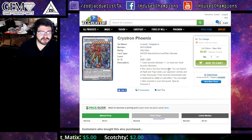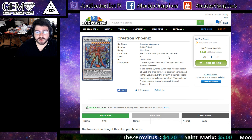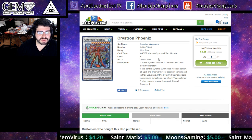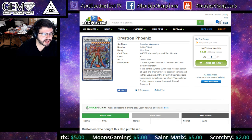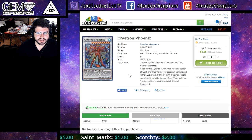If this card is synchro summoned, you can banish all spell and trap cards your opponent controls and in their graveyard. If this synchro summoned card is destroyed by battle or card effect, you can target one other monster in your graveyard and special summon it. So you can banish Metal Foes Fusion, multiple scales, banish all the Paleozoics back rows. You use Formula Synchron to make this, along with a synchro monster. His levels are 2, 4, 6, 8, 9, so you're able to turn them out in DDDs. And the merits are getting rid of Fusion is huge, and then you have a big monster that they have to deal with.